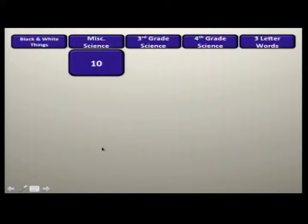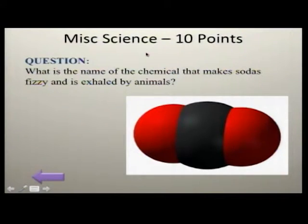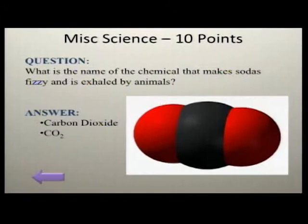All right, let's be careful about that. Last question on the board. We'll go with miscellaneous science for 10. What is the name of the chemical that makes sodas fizzy and is exhaled by animals? Old Point: Carbon dioxide. That is it, carbon dioxide or CO2.